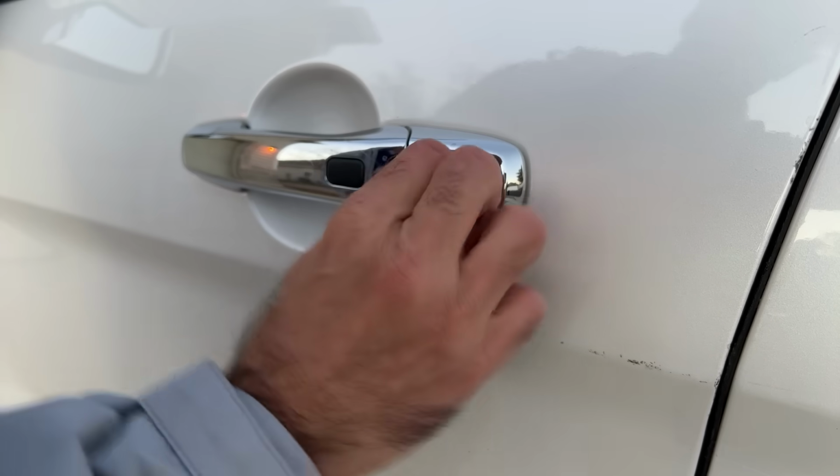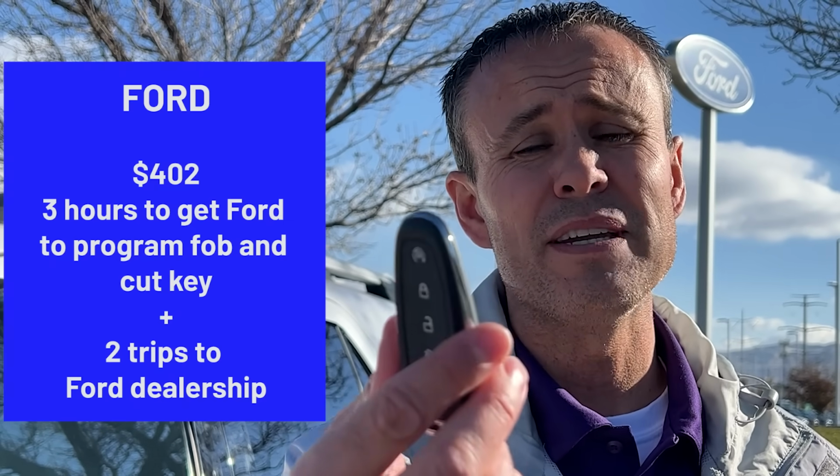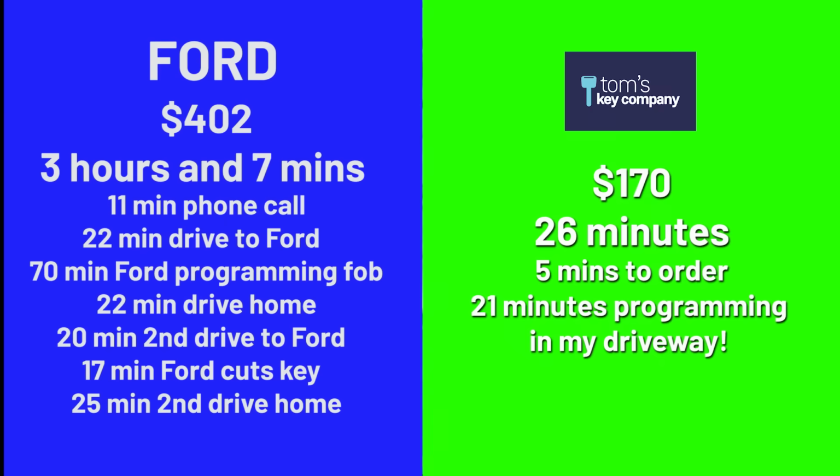It's that easy. Now, it took me about $400 and 3 hours to get this spare key fob made at Ford. Compare that to Tomskey Company, where it was about $200 and 30 minutes.